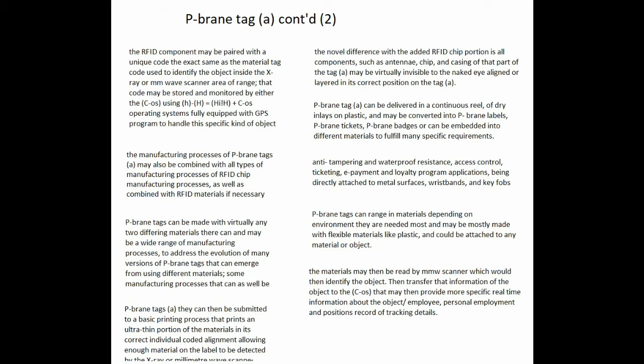The novel difference with the added RFID chip portion is all components such as antennae, chip and casing of that part of the tag, p-brane A, may be virtually invisible to the naked eye, aligned or layered in its correct position on the tag. Invisible, eh? The p-brane tag can be delivered in a continuous reel of dry inlays on plastic. So that's like sticky labels that come out laminated, I would think.